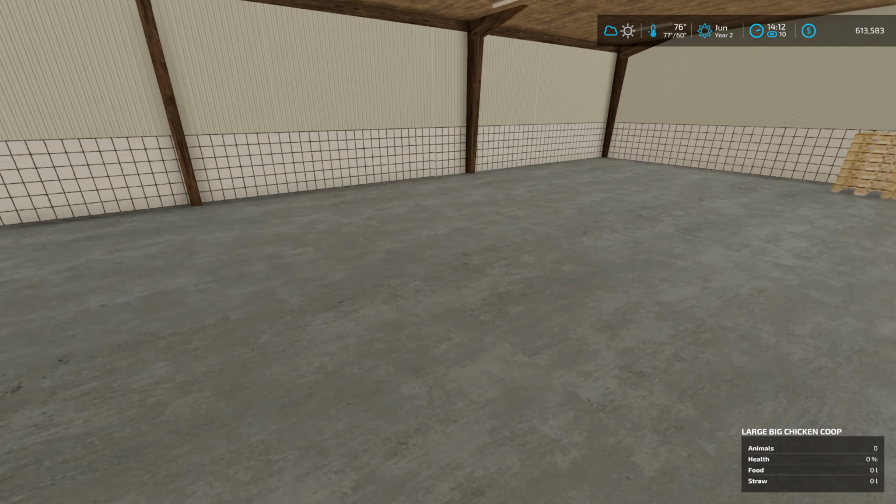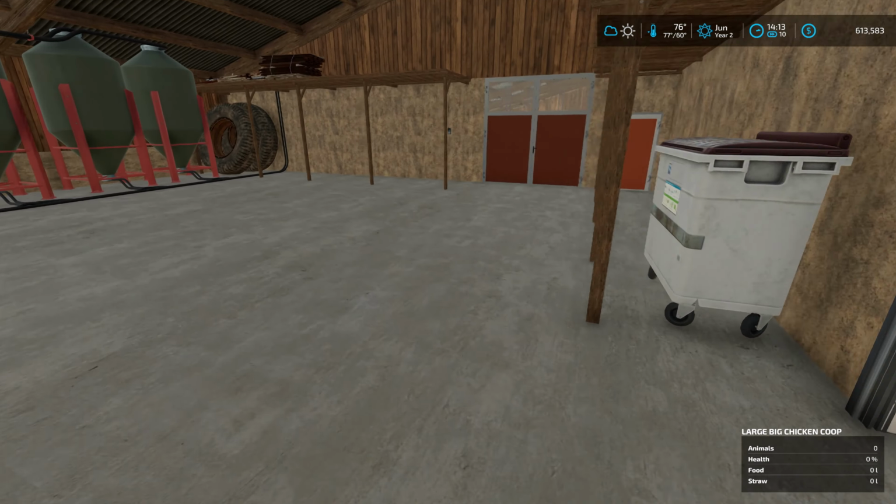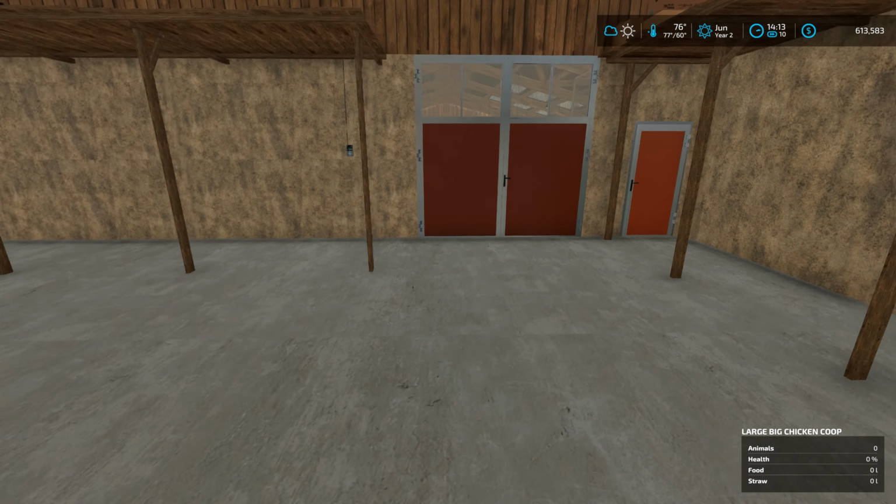This is where the eggs will spawn, right into here. So, on the other side of the wall, that's where we use the autoloader. If we come into here, of course, this is where the chickens will be. That's where we went on the other side of the door.